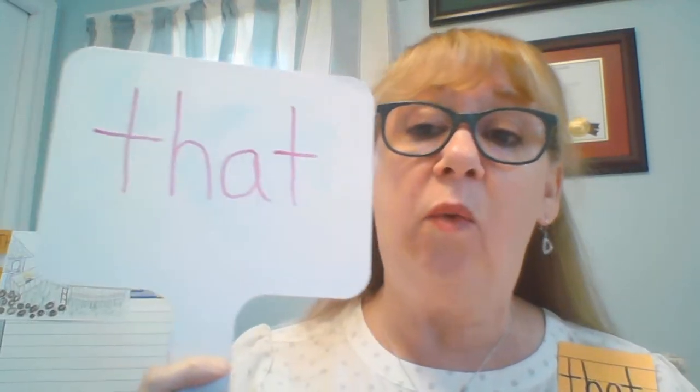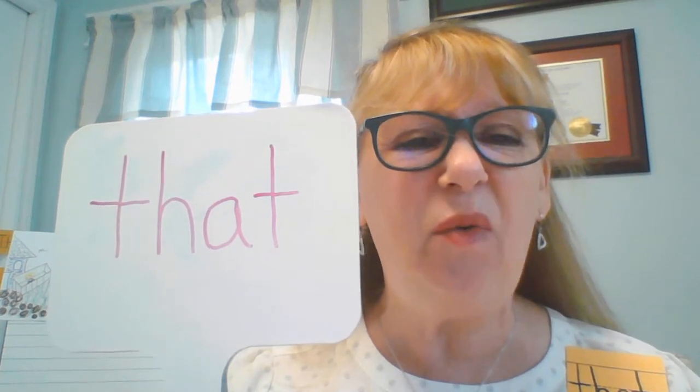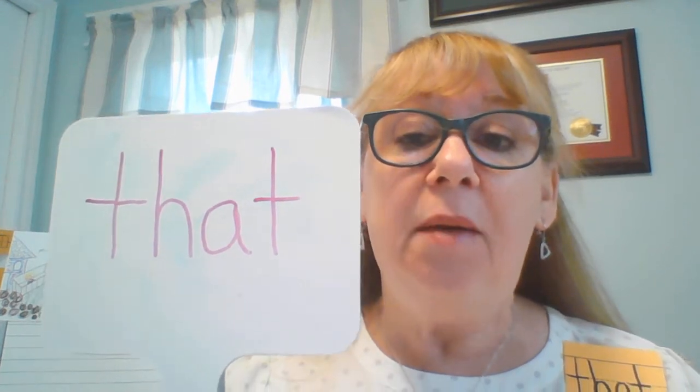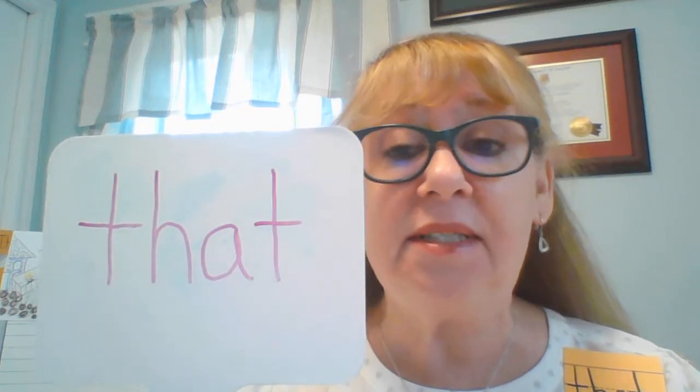Okay, so parents, today's word is that, and we're getting close to the end of our sight words. We showed some ways before. I showed you to use Play-Doh. And then we have our whiteboard. If you might not have a whiteboard at home, you can kind of make one if you have a laminating machine, but most people don't. But this is still an easy way. Maybe a plastic placemat or something could work.